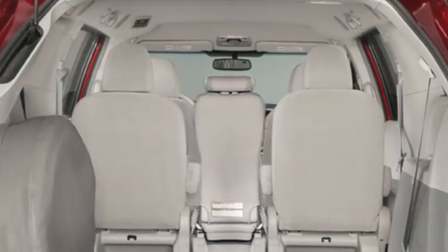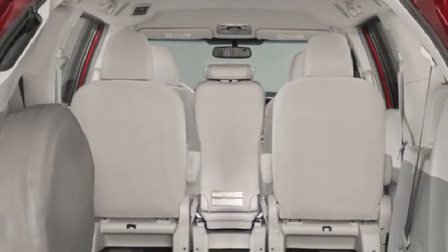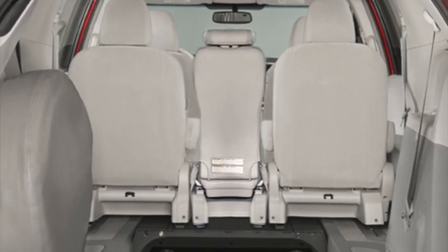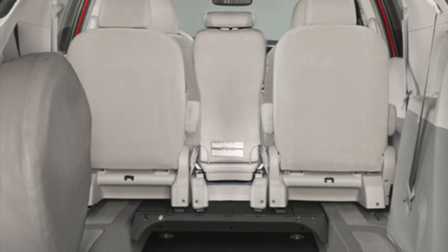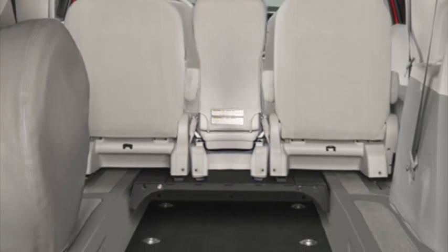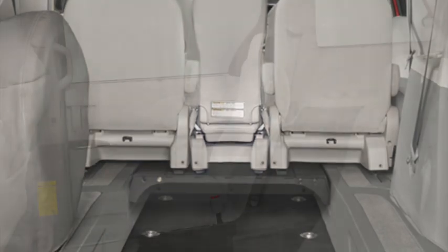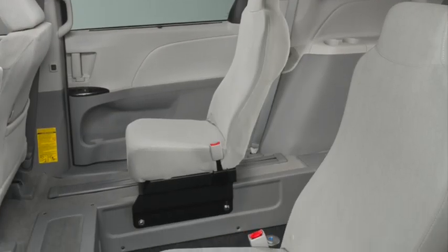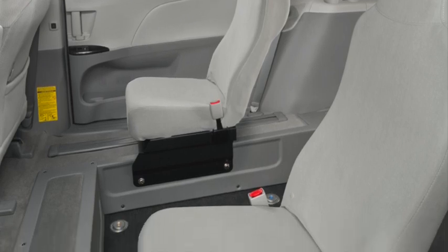Let's discuss the versatility of seating options on the BraunAbility rear entry. As you can see here, we have the factory remounted second row seats which can accommodate 3 passengers in the second row. Another unique feature with the BraunAbility manual rear entry conversion is the fact that you can get the second row seats in another option.